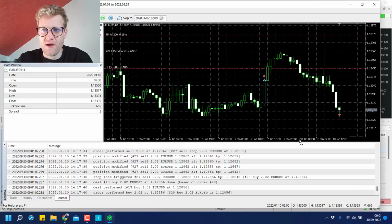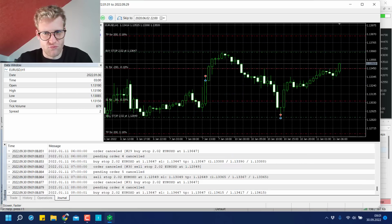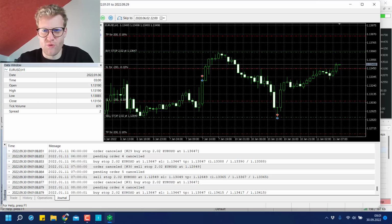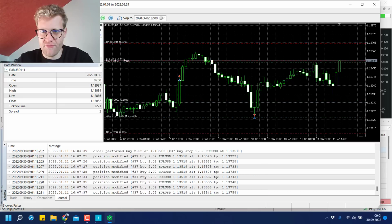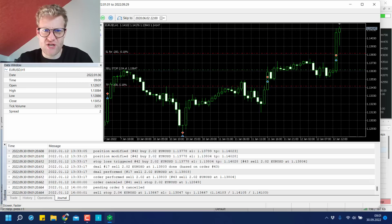And now we hit the sell stop order, and yeah, we just cashed in. And there's another sell stop order. Okay, so again, this sell stop order is of course at the low of the last bars. So there's a new buy order. I want to speed this up a little bit and check.